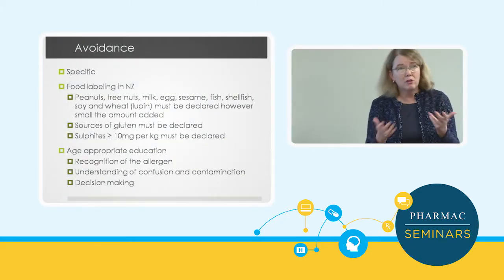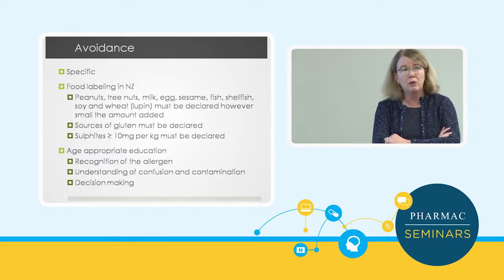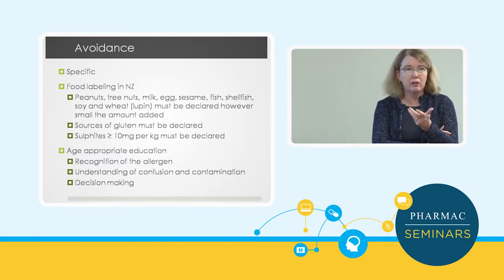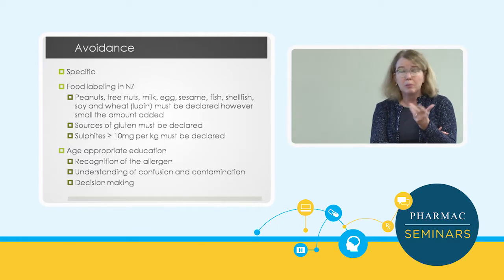The avoidance obviously is specific related to what the things are that you're allergic to. And food labelling in New Zealand is pretty easy in the sense that the common food allergens are all on labels and should be on labels in plain English. So you can't say hydrolyzed vegetable protein meaning peanut or caseinate meaning milk. It's got to be in English.